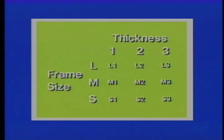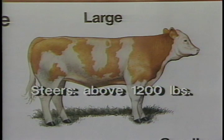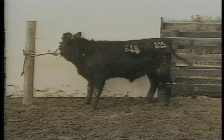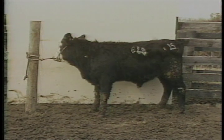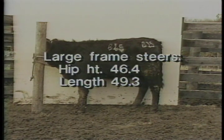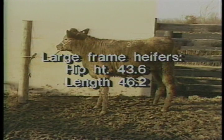To meet the minimum qualifications for large frame, feeder cattle must be tall and long-bodied for their age. Steers would not be expected to produce choice carcasses until their live weight exceeds 1,200 pounds, and for heifers, 1,000 pounds. In the group of test animals we are evaluating, all feeders ranged from 8 to 10 months of age when the test began. Steers classed as large frame averaged 46.4 inches in hip height and 49.3 inches in body length at the start. Large framed heifers averaged 43.6 inches in hip height and 46.2 inches in body length.